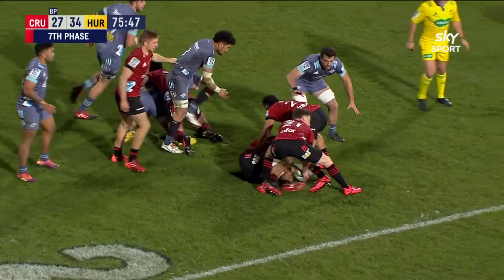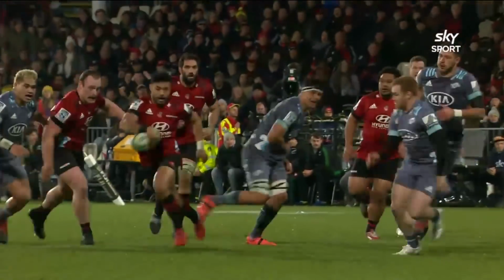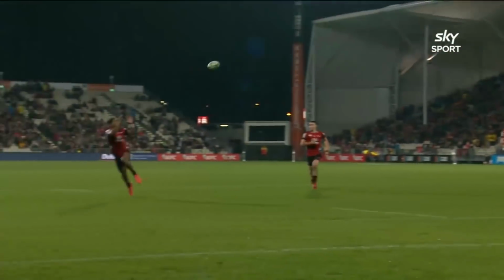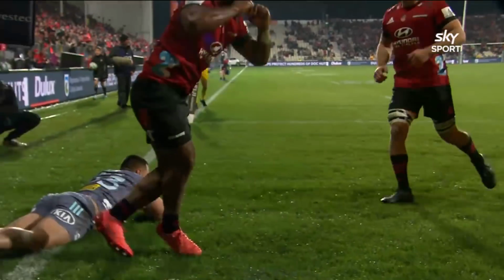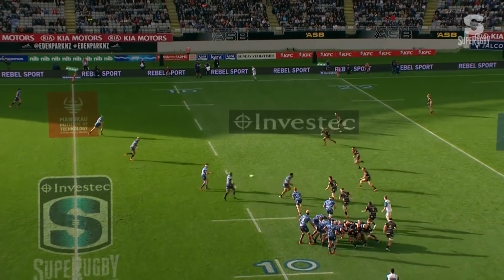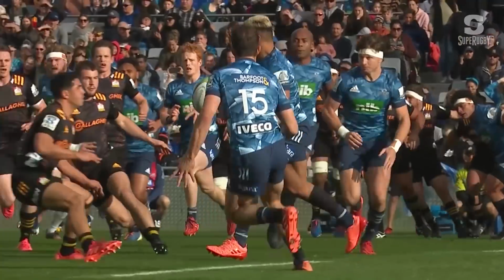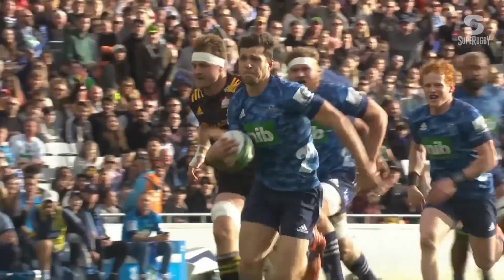Against them, takes it into contact. Again inside the 22. Moanga slipping through. Now he looks to link up. Reese has got a score in the corner. Good solid scrum from the Blues. Christie, Fiani overran it almost, but they quickly get it through the hands, and knifing through is Matt Duffy, and he will score the opening try.